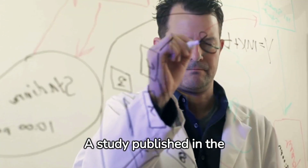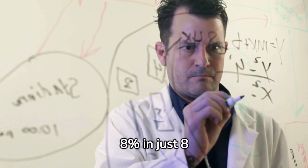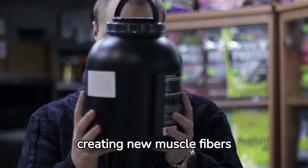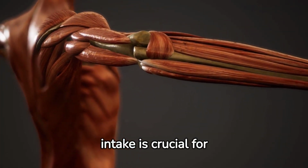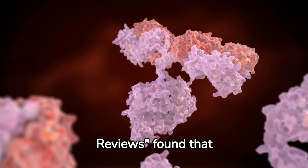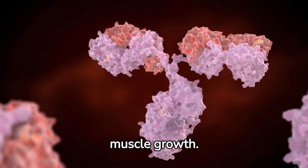A study published in the journal Medicine and Science in Sports and Exercise found that resistance training can increase muscle mass by up to 8% in just 8 weeks. Protein is essential for muscle growth because it provides the building blocks for creating new muscle fibers. Adequate protein intake is crucial for rebuilding damaged fibers and gaining muscle. A study published in the journal Nutrition Reviews found that consuming 1.6 to 2 grams of protein per kilogram of body weight per day is optimal for muscle growth.